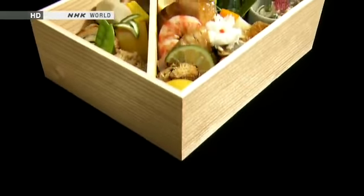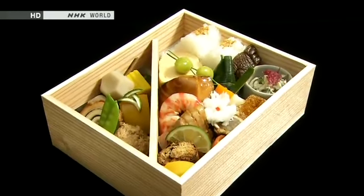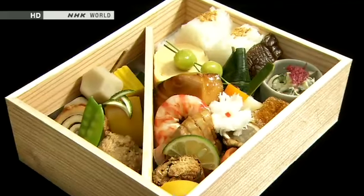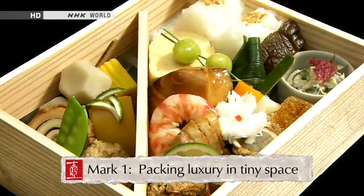The bento box is only 20 to 30 centimeters square. Nonetheless, inside it is rich scenery of the most carefully selected ingredients and finest techniques. The first mark of beauty is packing luxury in tiny space.